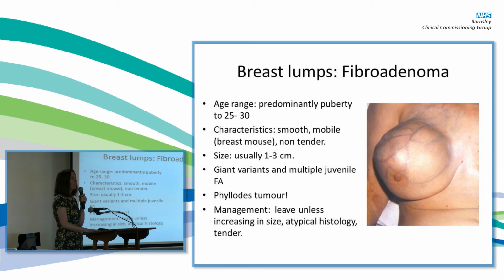Occasionally, we get large ones come through. I think the largest I've taken out was about 15 centimetres. And those, obviously, they do need removing. Phyllodes tumours can present as well. We had a lady in her 20s who presented with what was thought to be a fibroadenoma, but was then proved to be a malignant phyllodes. That was about 5 centimetres.